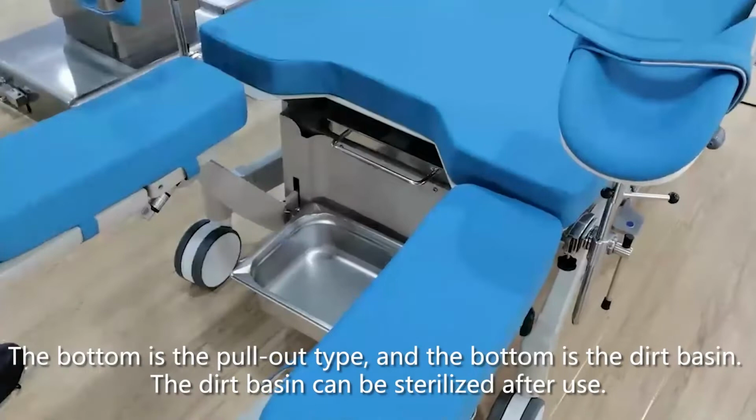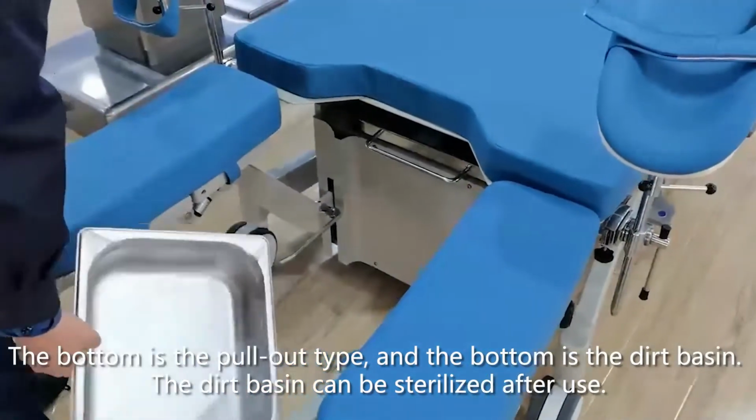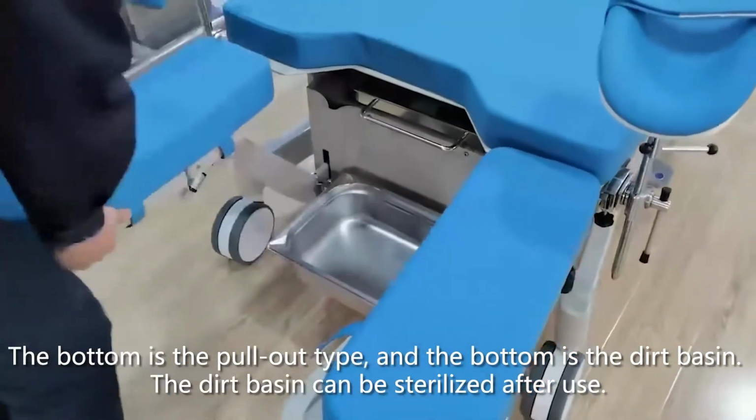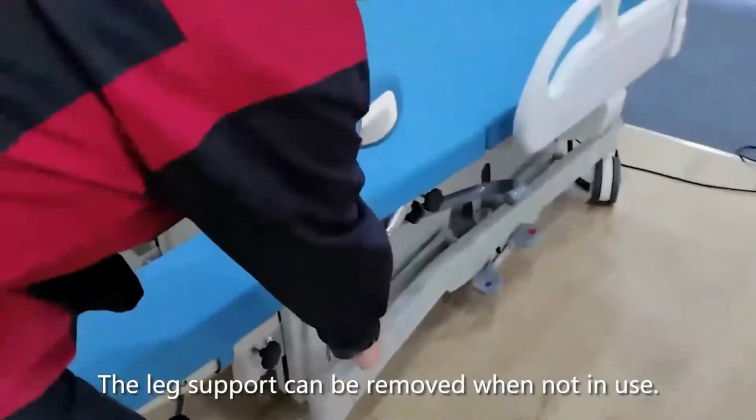The bottom is the pull-out type, and the bottom is the dirt basin. The dirt basin can be sterilized after use. The leg support can be easily removed when not in use.